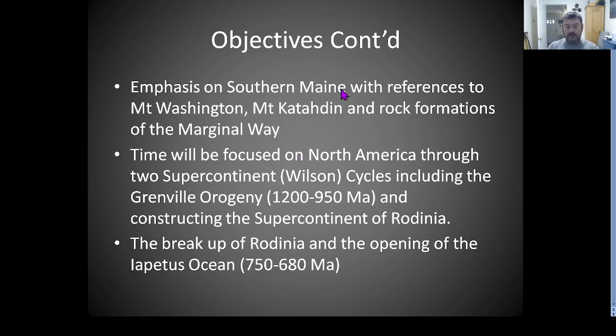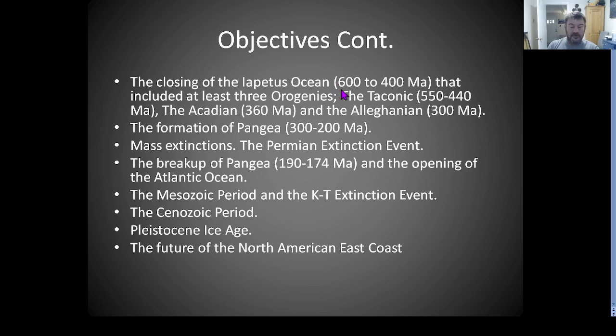Time will be focused on North America through two supercontinent cycles, Wilson cycles, including the Grenville orogeny from 1.2 billion to 950 million, and the constructing of the supercontinent of Rodinia. It is very important, because that is basically our primary sediment source for the rocks that we see on the Marginal Way. The breakup of Rodinia and the opening of the Iapetus Ocean. The closing of the Iapetus Ocean, that included at least 3 orogenies: the Taconic, the Acadian, the Alleghanian.